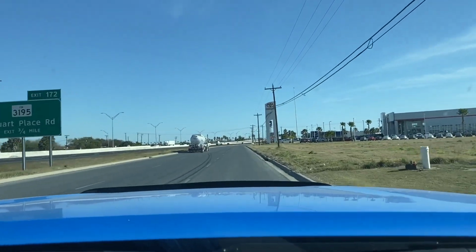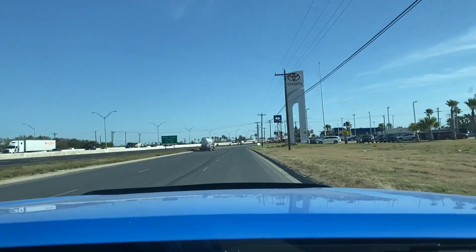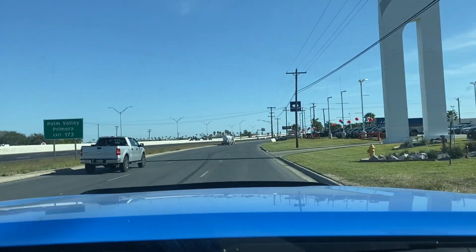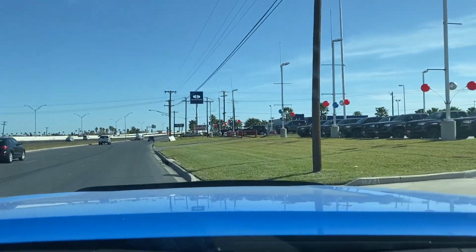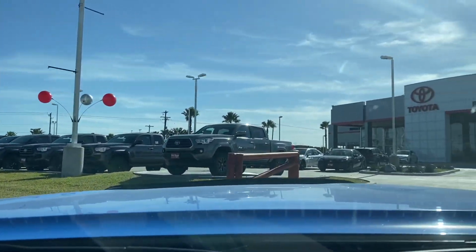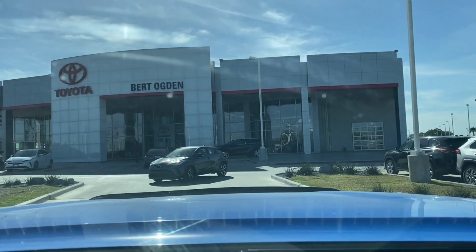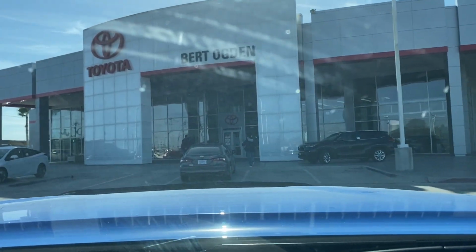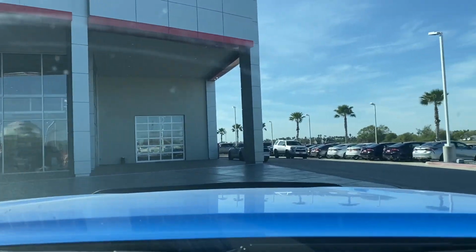Okay, up here on the right, one of my favorite places. This is Bert Ogden Toyota. Let's see if the sales guys are all gathered up front. Sometimes they like to stand right here at the entrance and mob you when you come through. Not seeing them, that's good. Before, right here, they were like lining the road. And I understand that. They're trying to make a living, right? But let's take a cruise through.